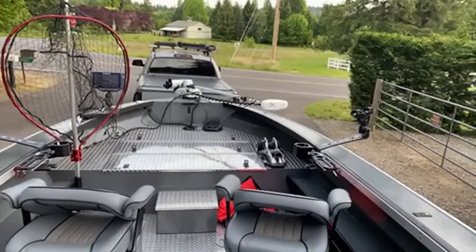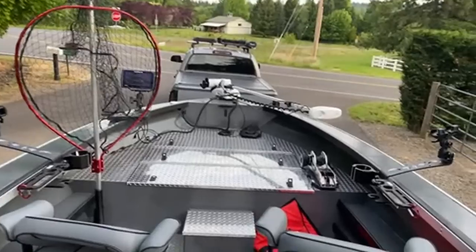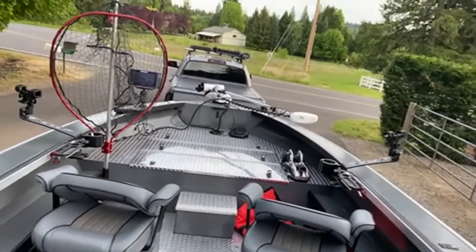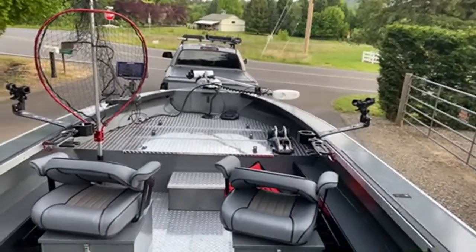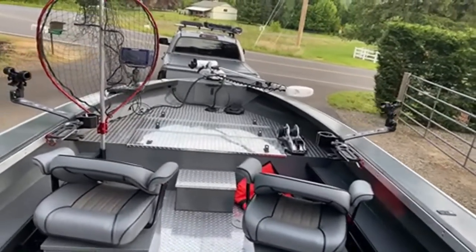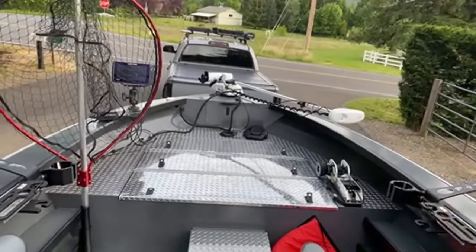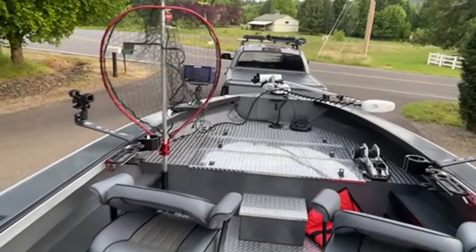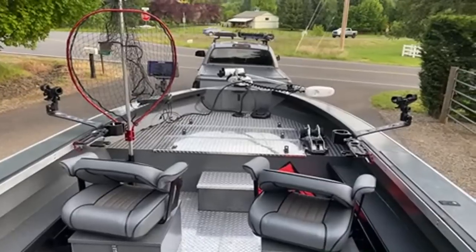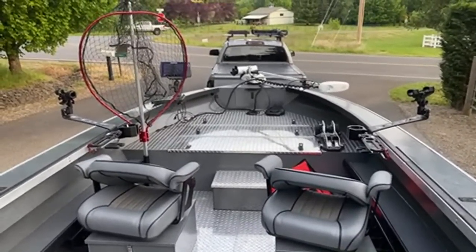We got another video coming out tomorrow. Tomorrow, we're dropping a video where Jordan is teaching you guys how to get out there and twitch jigs for springers. Spring Chinook absolutely crush twitching jigs. It's a really good technique that I know there's a few guys doing, but not a lot of guys doing it. So make sure you tune in tomorrow on the channel. We'll have a video where Jordan is teaching you how to fish spring Chinook with twitching jigs.